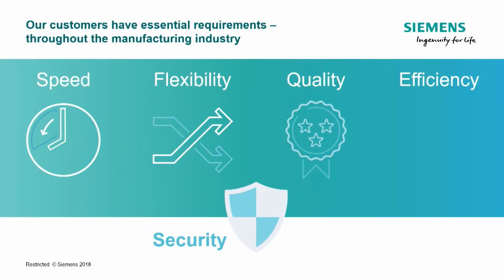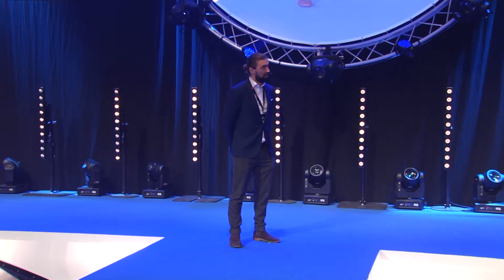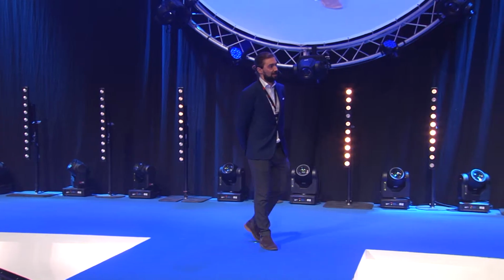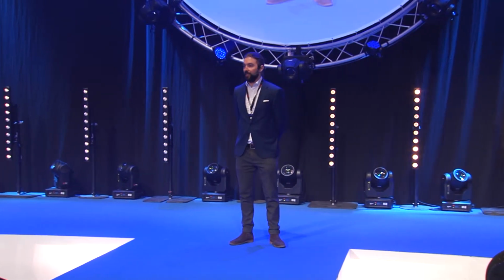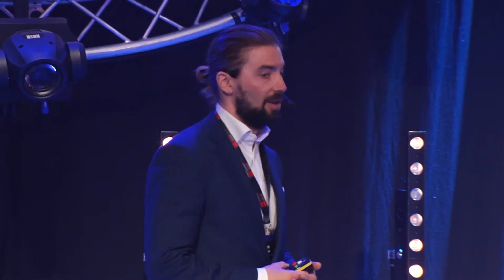All right, so as seen on the video, the Siemens Digital Enterprise Suite is our answer to the specific Industry 4.0 challenges that are presented to us due to the fourth industrial revolution. And these are speed, being able to get your products to the market at a faster pace, flexibility, being able to produce more and more customized products using mass production, without sacrificing quality, with the highest level of efficiency, and of course, you can never forget about security from a functional point of view as well as from the cybersecurity point of view.